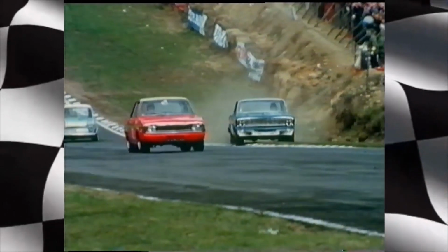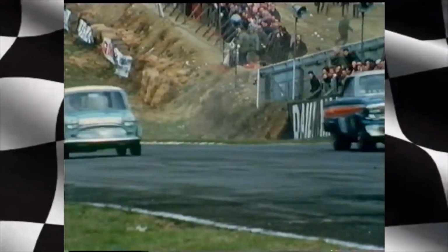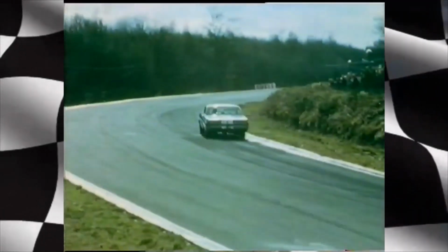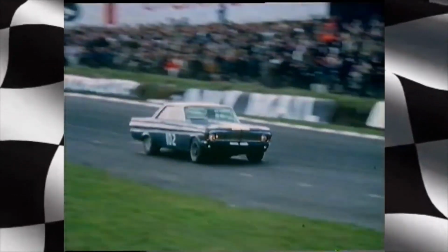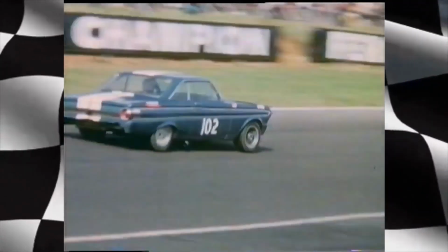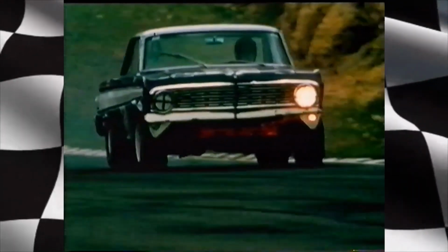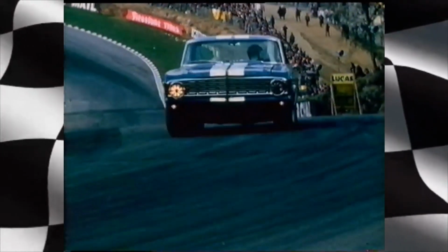A couple of white-knuckle moments for Hobbs. Muir's car this year is the same one as he ran last year. Then it was supercharged. But this year, they've done away with the supercharger and fitted Gurney Westlake cylinder heads. Over 400 horsepower is claimed. And they've done a lot of improvement work on the suspension over the winter.